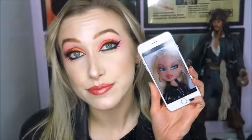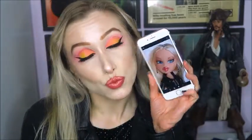My skin is so shiny, and I've also just chucked a kind of biker jacket on because that's what she's wearing. So do we look alike? Why is a doll so much hotter than me? That's my question.